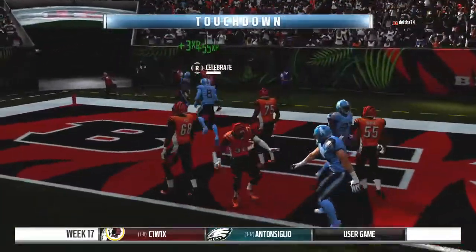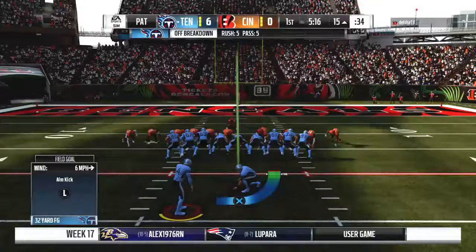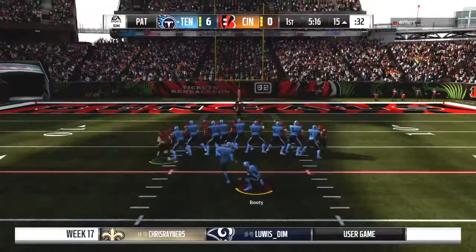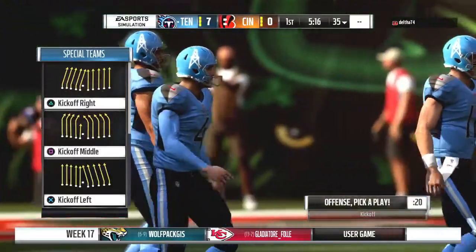And he gets in. Touchdown, Tennessee. Marcus Mariota taking it in. And the Titans take the ball down the field and score on their opening drive. Extra point put through by Succop. And it's now a 7-0 game.